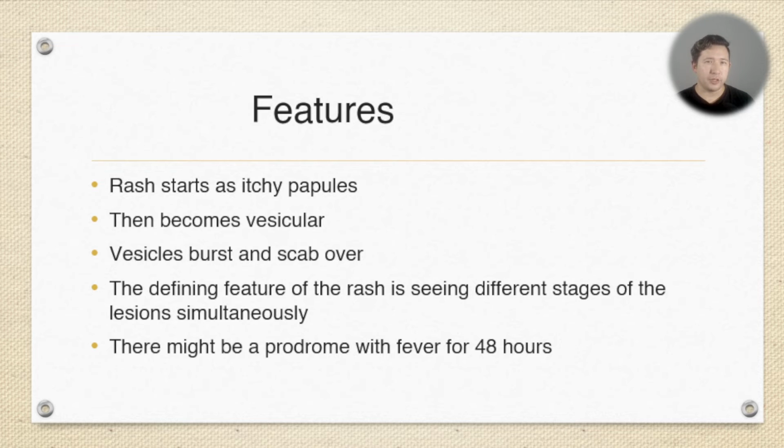A couple of things can help give you clues as to whether you're looking at chickenpox. One, as I mentioned, is the infectious contact. Chickenpox is very infectious. If you've not had it before and you're in contact with someone who's got it, you're highly likely to get it, especially if you haven't had the vaccine for it. This means that if a child's been in contact with someone who's got chickenpox and they come in with a rash, it's quite likely that it's going to be chickenpox as well.